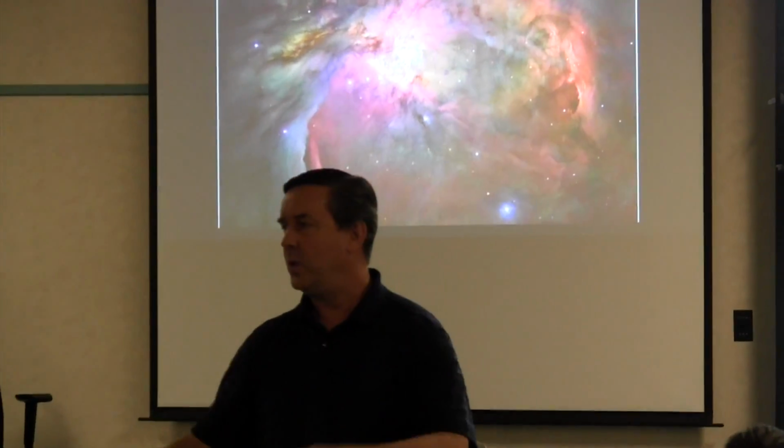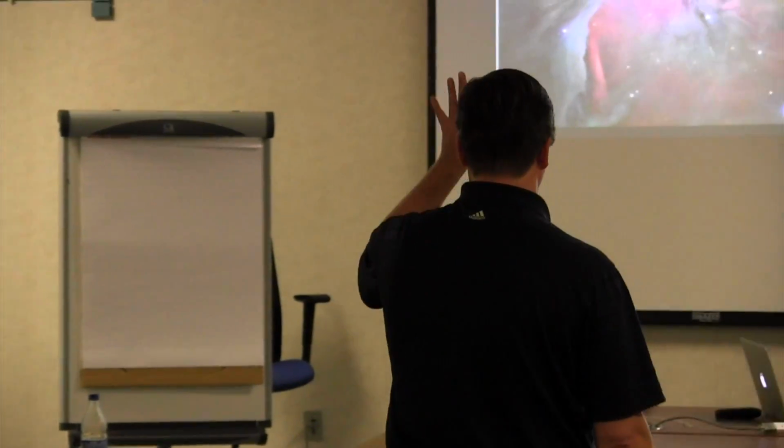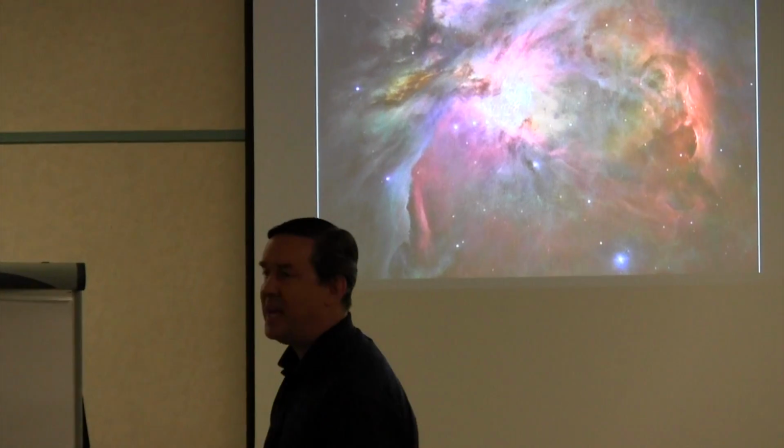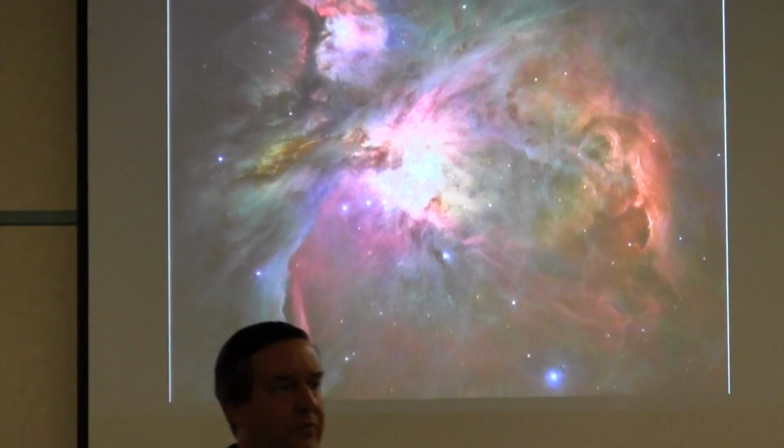All right, is this what it would look like to the human eye? No, it's not. It's a Hubble image. Hubble takes very specific filters, and it's not a simple RGB image. In truth, this emission nebula would be generally just pink, that pink of hydrogen alpha.